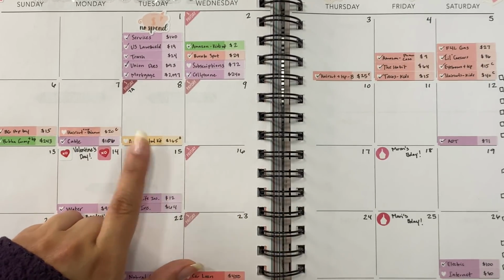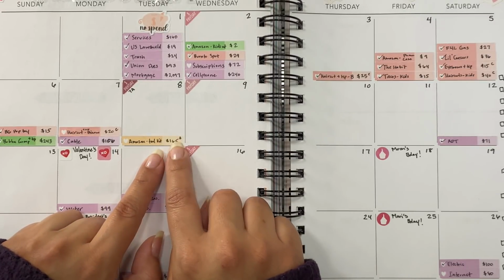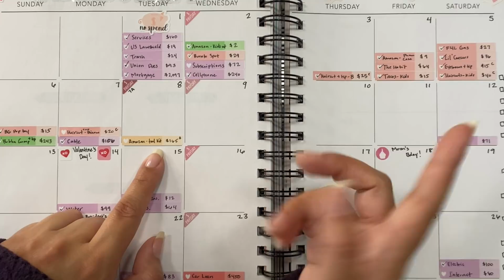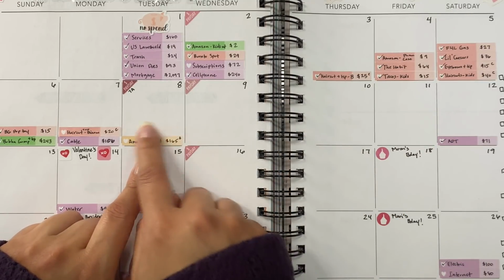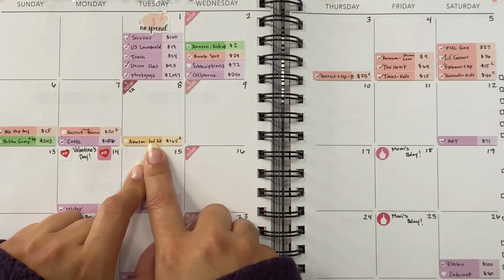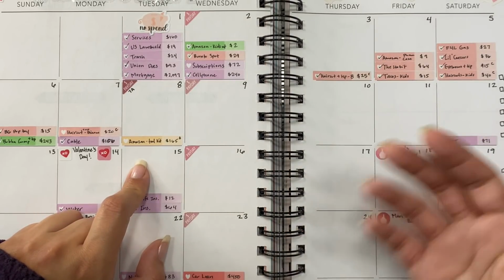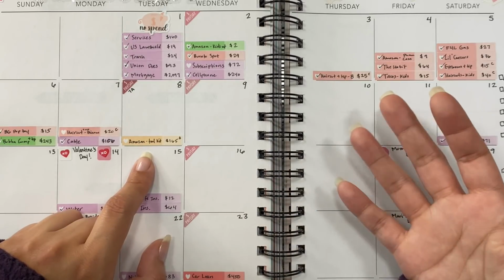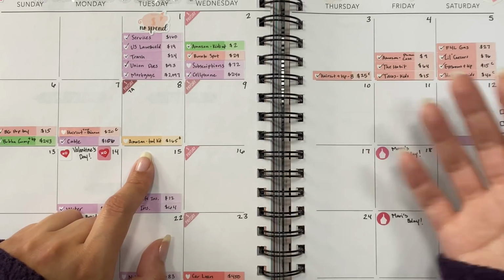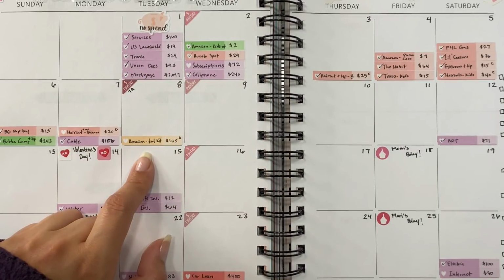So I ordered a toolkit that was $165, but that was a budgeted expense. If you saw my last video, you would see that it was on the budget, so that's why it's in this orange color, which is kind of like an extra expense. It doesn't come out every month. It wasn't planned, but it was a spur of the moment, and instead of taking it out of an envelope, we just added to the budget. So that was that for Tuesday.